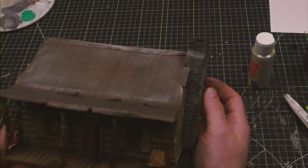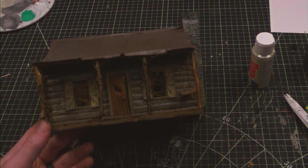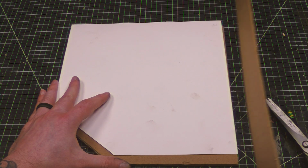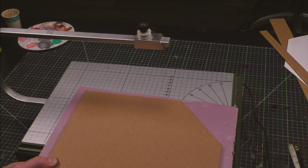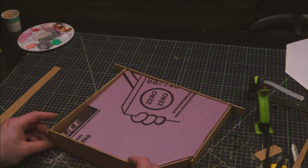At this point, the actual cabin was done and I could move on to making the scenic base. I committed to a size and shape in paper, which I then cut out in MDF. I also cut some strips of the MDF to make the sides. The base got hot glued to some 1/2-inch foam, then cut to match. And then I very haphazardly bludgeoned my way through adding the sides.